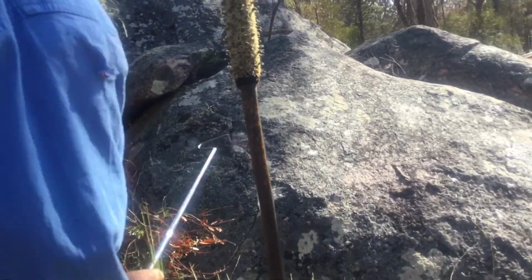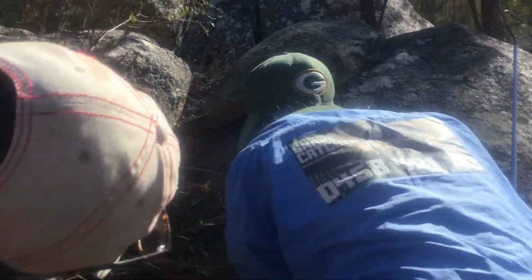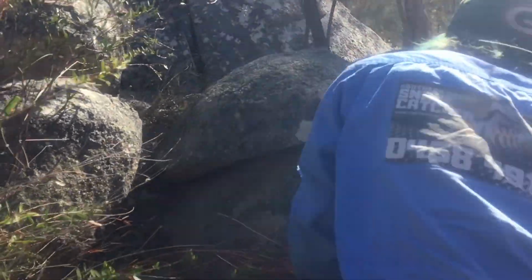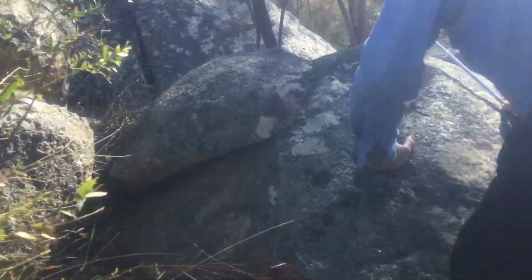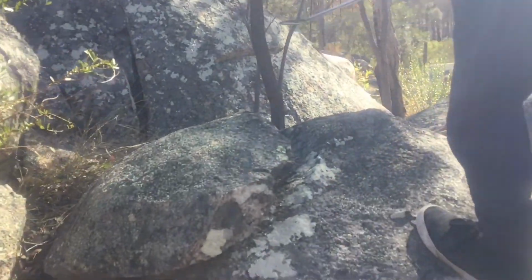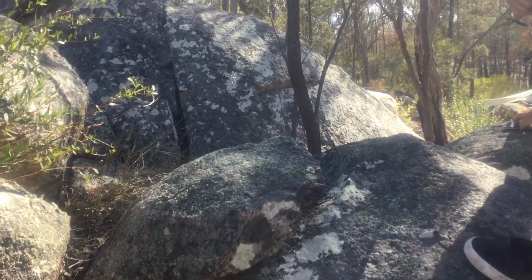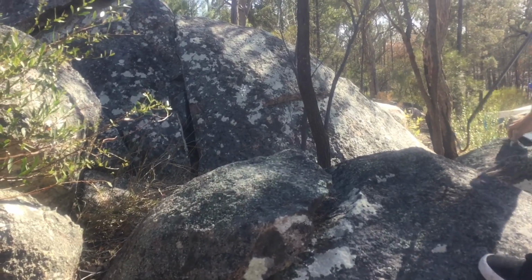Pretty visible, but he's kind of really squishy, you can see. Right up the back, you can just see the scale pattern. So, there you go. Can you see it up under there at all? No.